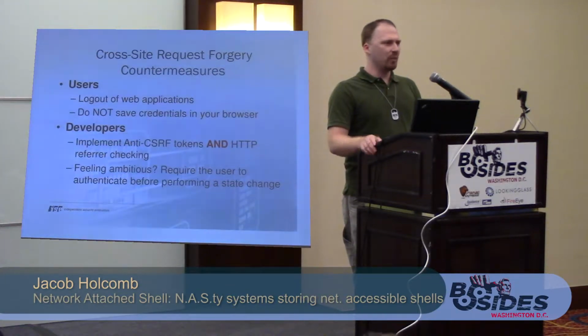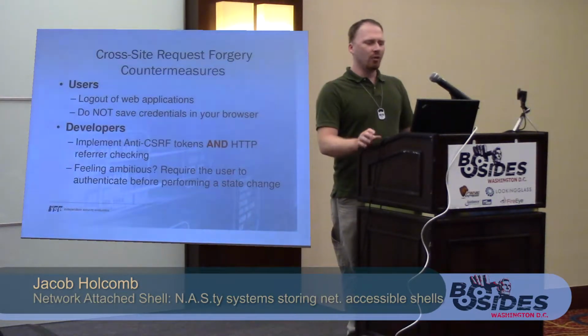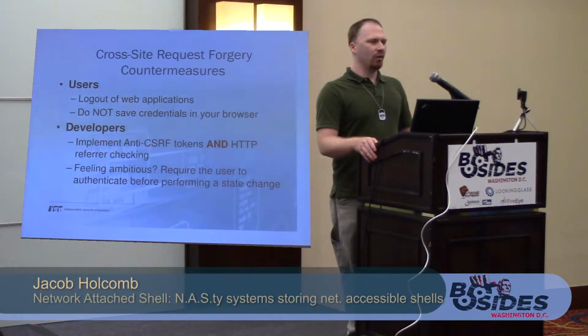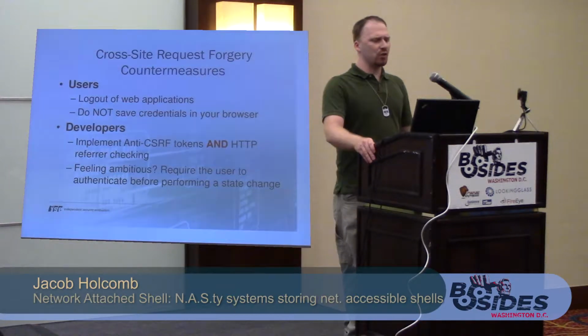There are ways that we can avoid the problems associated with cross-site request forgery. Log out of all your web applications. There's no reason to leave yourself logged into your router or your network attached storage. Don't save credentials in your browsers.